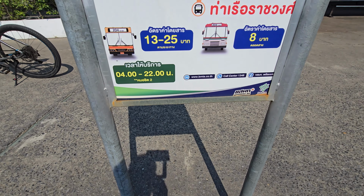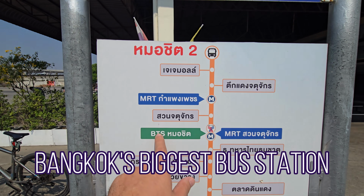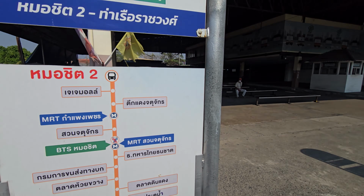So in front of the bus you have these signs, and of course it's all in Thai, but remember this is a combination station. So this is Mo Chit BTS and Chatuchak MRT, and from here you can take the MRT or the BTS towards your destination.